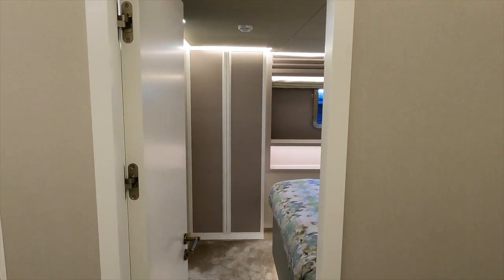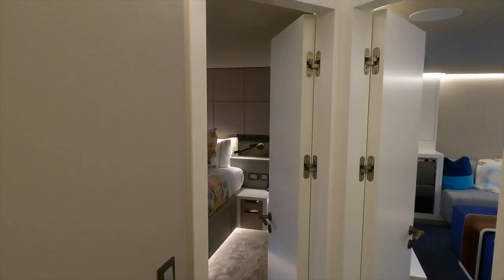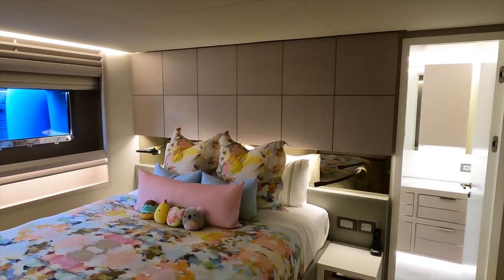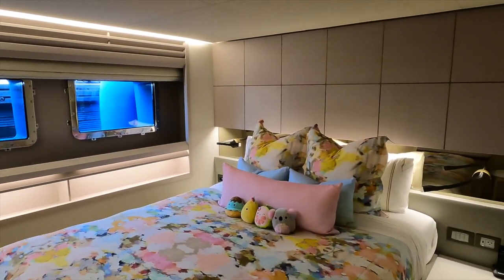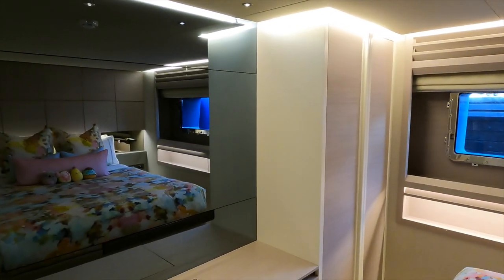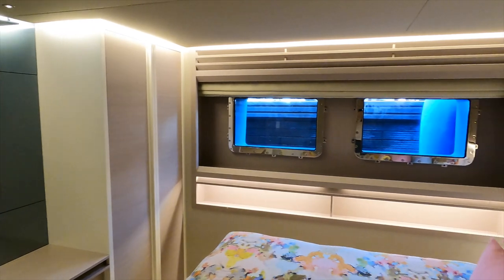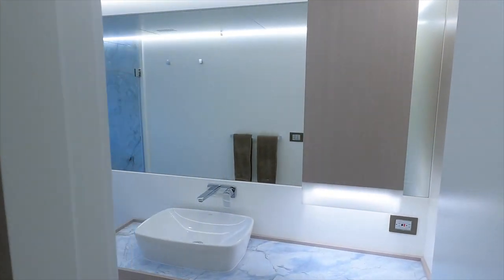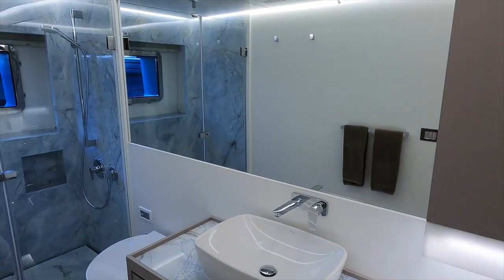As we head back out into the main passageway, over on the right-hand side of where we're standing, we find a cinema room, and over to the left, we find this opulent VIP double cabin. One of the things I love about this cabin is this huge TV that is concealed in the bulkhead. One of the great things about this particular double cabin is the size of the ensuite.